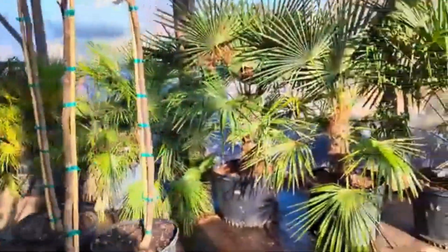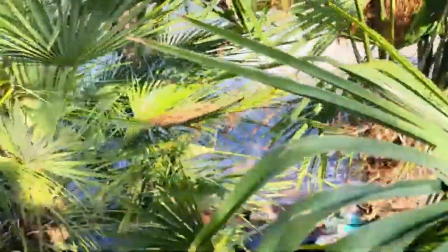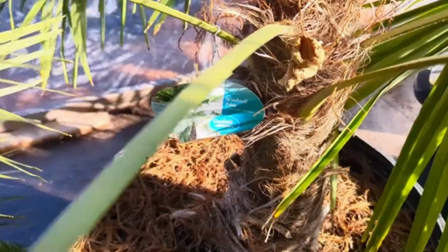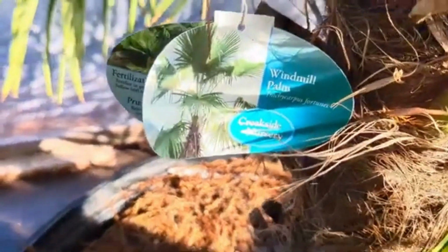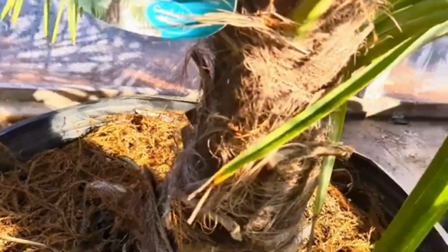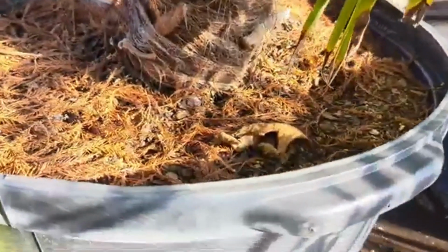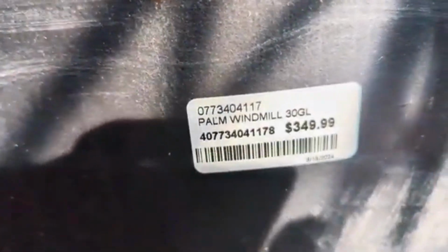And then they've got a whole bunch of, these look like windmill palms. And these are cold hardy palms. So if you want to have palms here in North Texas, these are your palms right here. Windmill palm, yeah. Let's see if we can get that. They have this fuzzy, almost like coconut core, and they protect it. And they're pretty cold hardy. Okay, so there's the tag.